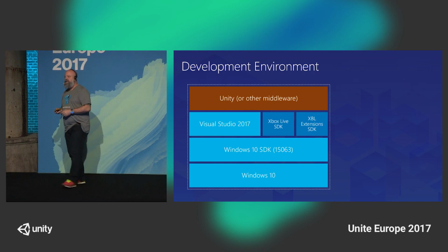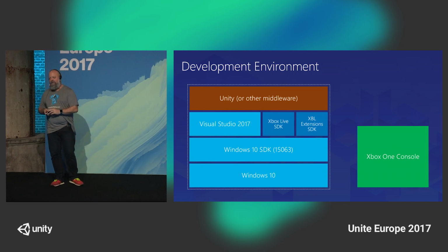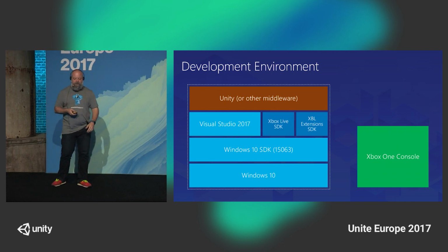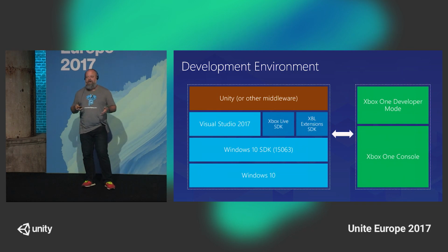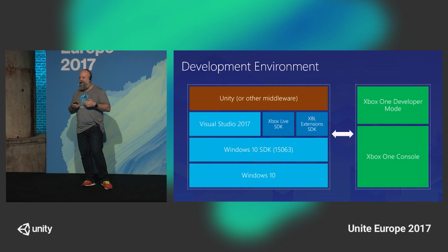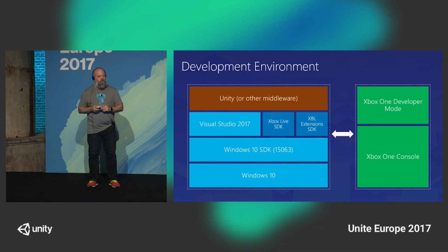And then what else do you need? Well, you probably need an Xbox One console to actually test it out. As I said, it's a retail version. The retail console is fine. And then you just need to put it in developer mode. And that's it. That's all you need to do to actually have the right development environment for actually building an Xbox Live enabled game for both Windows and Xbox.